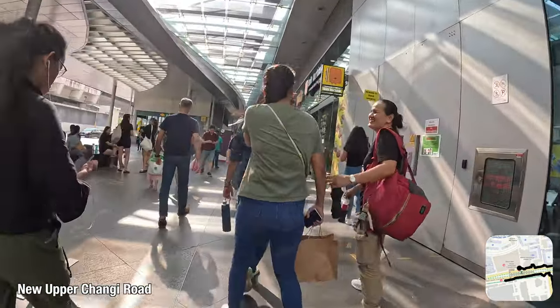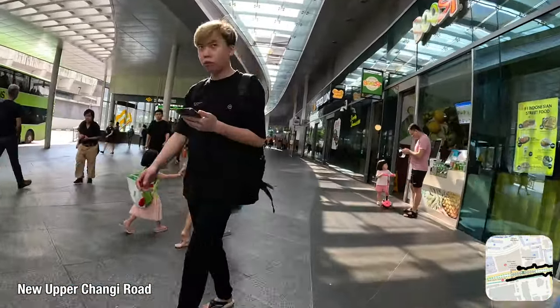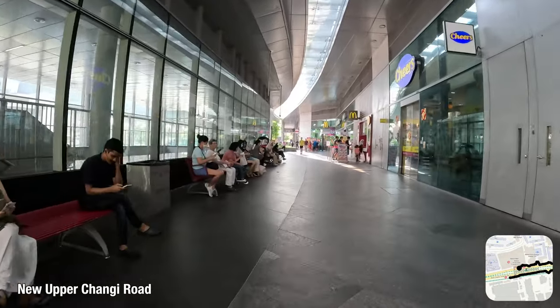So if you are an in-the-town cyclist looking to travel through Bedok off-road, it would be more productive to stick to the southern side of New Upper Changi Road instead of the northern side. But even then, the experience would not be ideal.